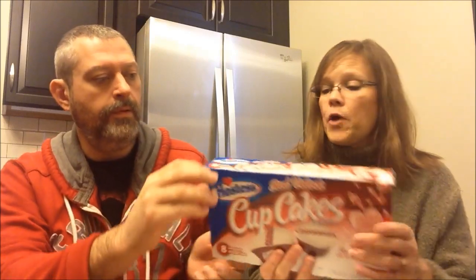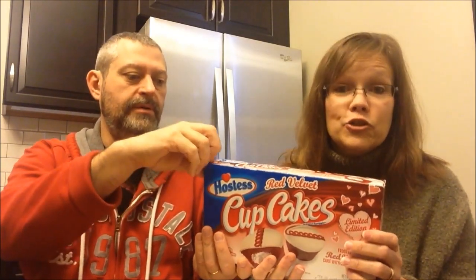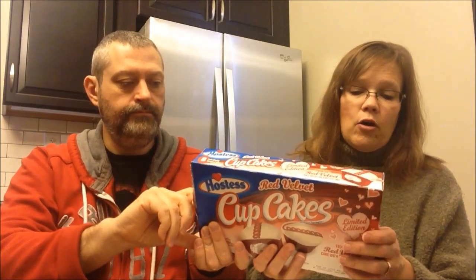They are 170 calories a cake. He's making sure I open the box right because I'm not paying attention. They're 170 calories a cake, and there are 8 cakes in the box.